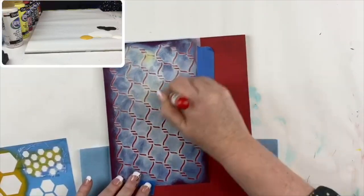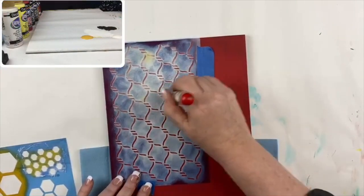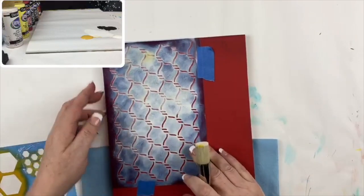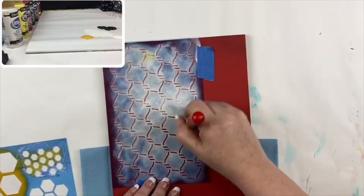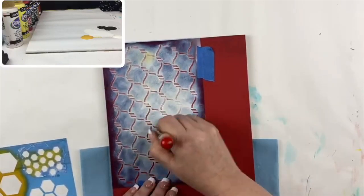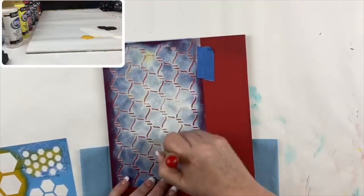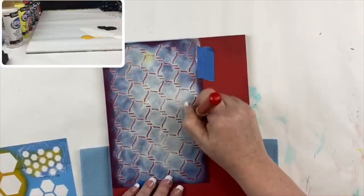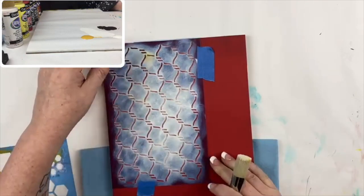It's a nice dry brush. And we're going to put it everywhere. But again, if you look, this stencil is not perfect. It's just getting a little pattern in that background is all we're really doing. I kind of like this chicken wire. It gives things sort of a country feel without being too over the top. So now I'm going to move that.